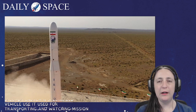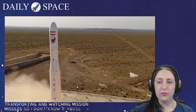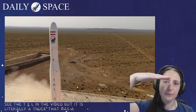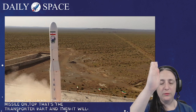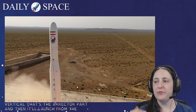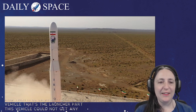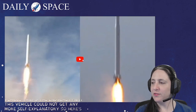I don't know if you'll see the TEL in the video, but it is literally a truck that has a missile on top. So that's the transporter part. And then it will put the missile from horizontal to vertical, that's the erector part, and then it'll launch from the vehicle, that's the launcher part. This vehicle could not get any more self-explanatory. So here's the launch video, which doesn't want to play.